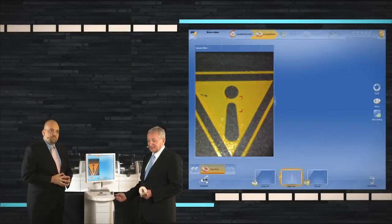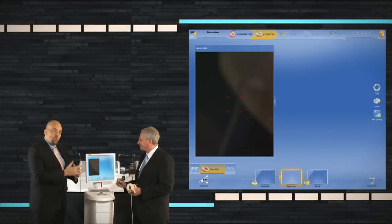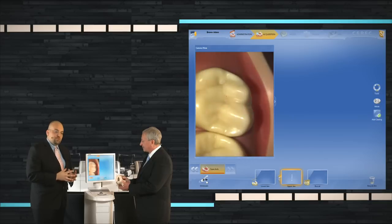So let's throw it over to Adam and Clark, who are going to do a live demonstration of the scanning in the CEREC 4.3. Adam, it's yours. Thanks, guys. I have Dr. Brown here, and he's going to start a scan for us where we can walk through all of these different features that Roddy and Mike were talking about.